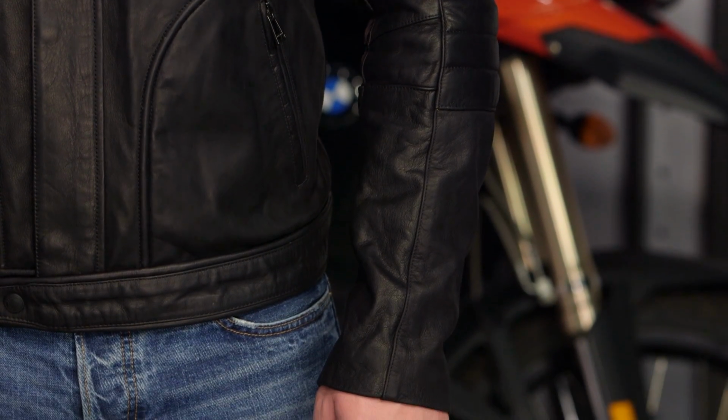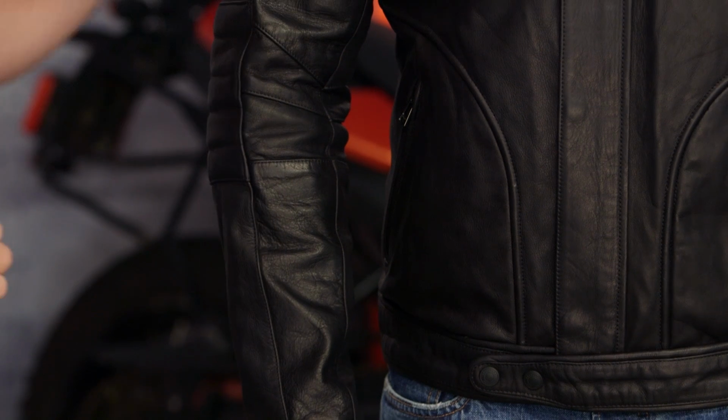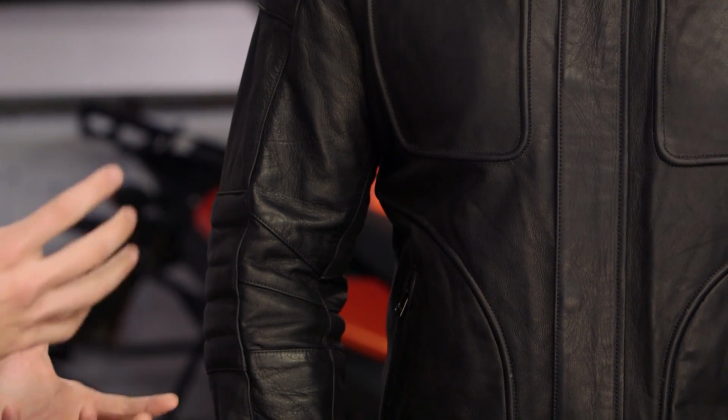So keep that in mind when you think about seasonality, but it's really designed, if you're just wearing it as a riding jacket, you're doing it a disservice. This is an everyday, premium, high-end leather jacket that happens to take moto armor. Look at it through that lens, because ultimately that's what they're designing for.